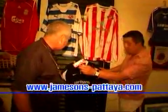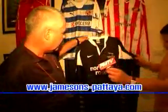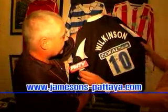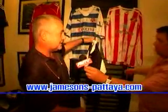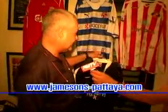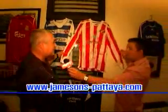This is the Newcastle Falklands Rugby Union side, and it's signed by the entire squad on the front. And if you turn it over on the back, the number 10 is signed by none other than Johnny Wilkinson, and that was donated by Vince, which is very kind. This is one of a kind. There aren't any others like this. This is unique. This is our most popular shirt at the moment on the auction site.